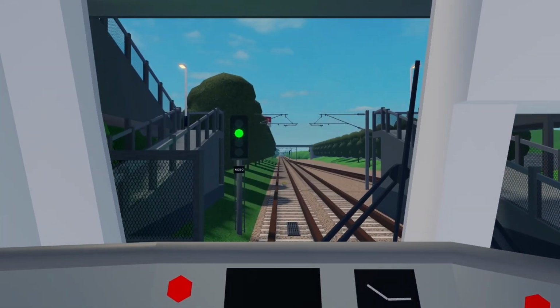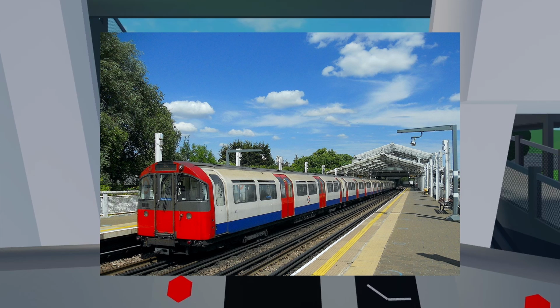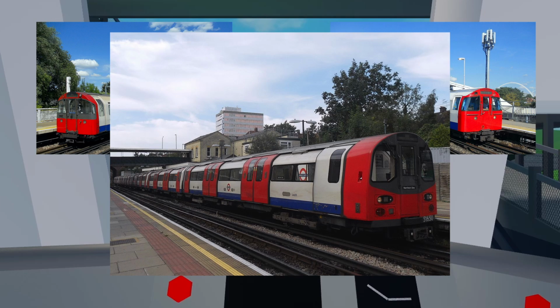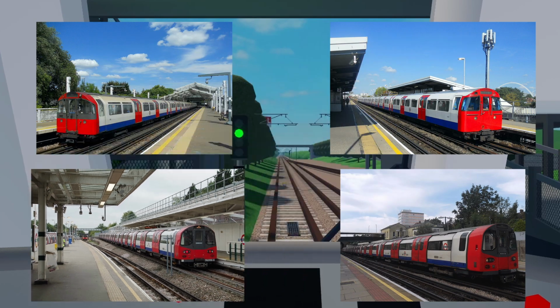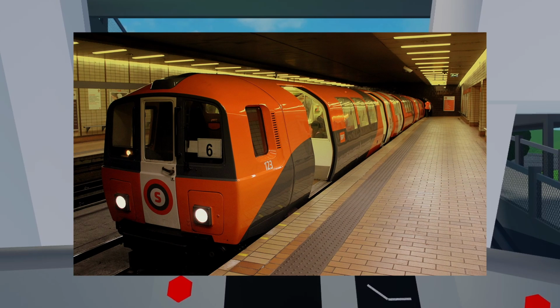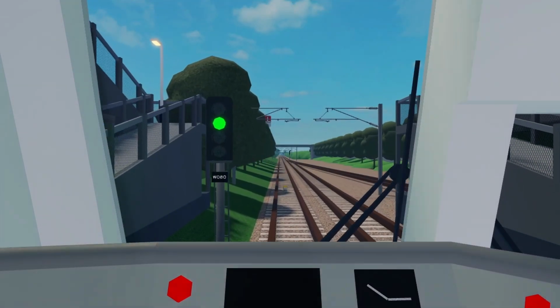Now, here are some trains for the Stepford Metro if the Stepford Metro was a deep-level metro system. First is obviously these London Underground trains, which include the 1973 stock, the 1972 stock, the 1995 and 1996 stock. Also, another train that might sound weird to include on the Stepford Metro is the Glasgow subway train. I don't know, it doesn't have a name anyways.